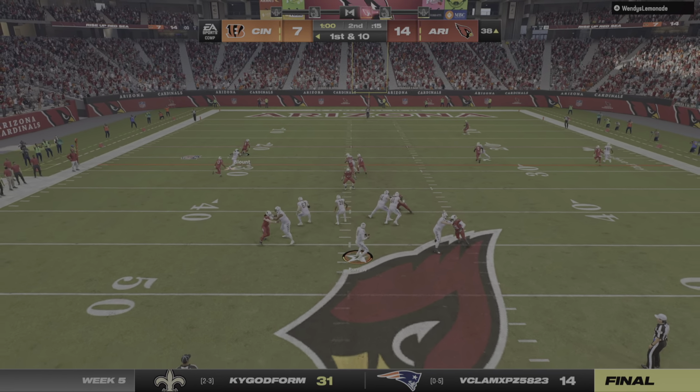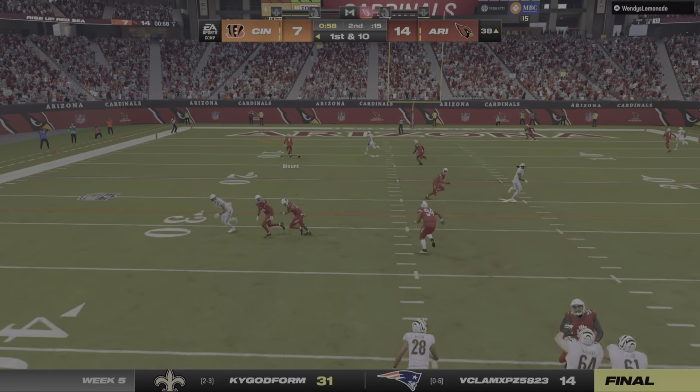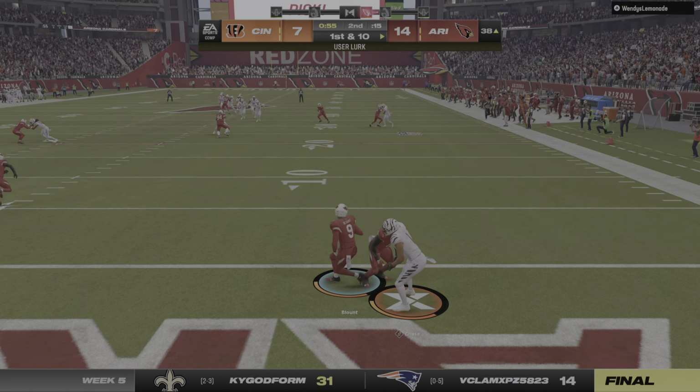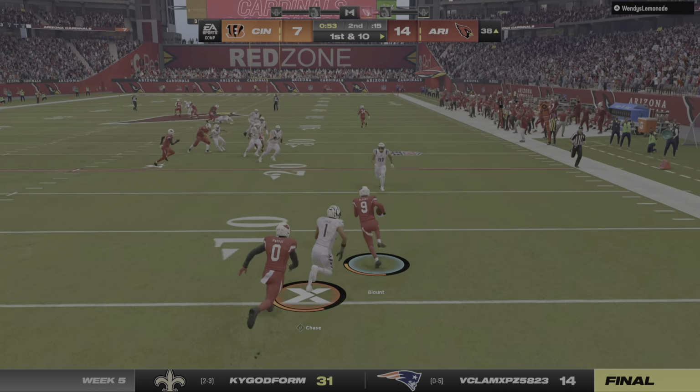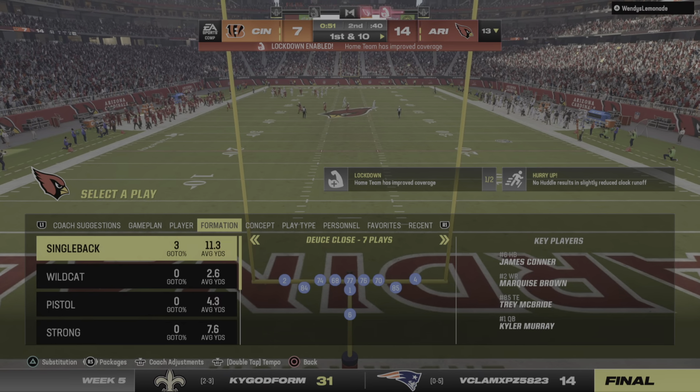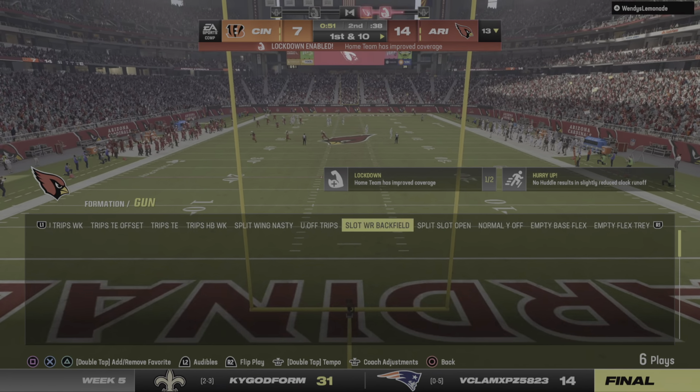Throwing now, Burrow on first down. Looking deep here for Chase. Oh, and his early struggles continue. Here's another one intercepted. And the Cards are going to take over at their own 13-yard line.